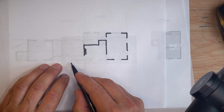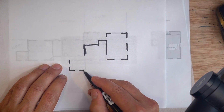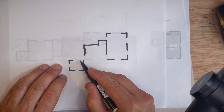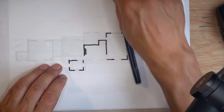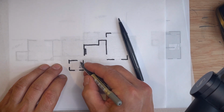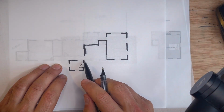And then I think we could move the porch just along a little bit. But we need a door there. I don't think we need a door. There are some steps down. This part of the house is lower, so that's quite nice. That's a little bit of interest.